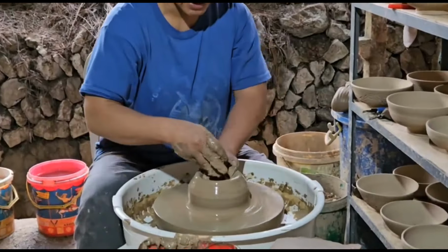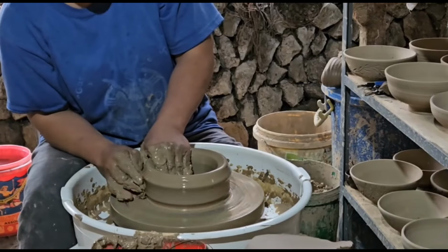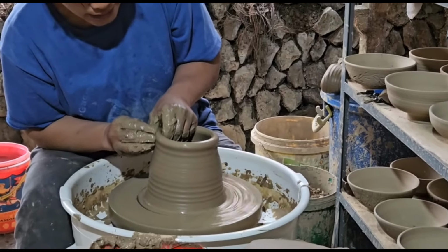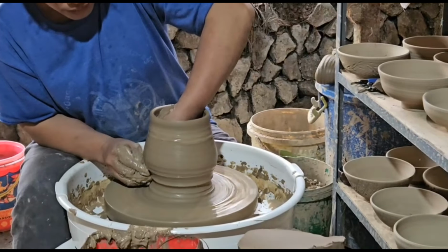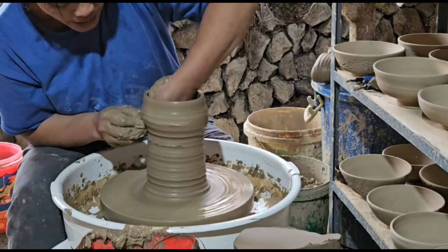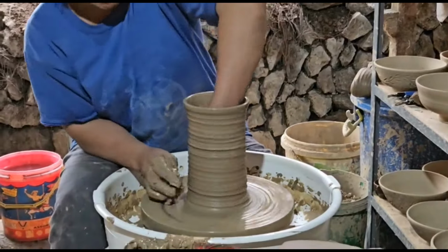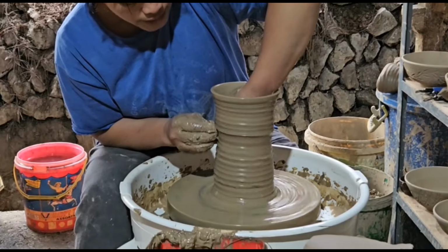We will widen it by slowly pulling the clay towards the side. At this point, with controlled pressure from both of my hands, I'm going to compress the clay together and then slowly raise it upward. One more time, my hands control the clay, not the clay controlling my hands. When we lift it, we have to do it slowly, not suddenly, so it doesn't go off-center and collapse. This is our cylinder.